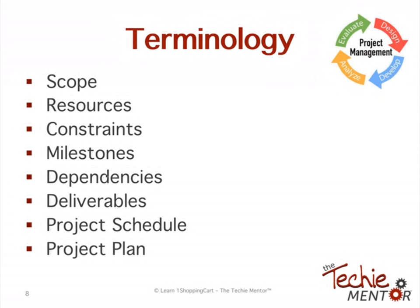So let's talk terminology, and this is project management terminology, okay? You may hear me say some of these things. Scope is what you're delivering, okay? It's your focus of what you're delivering. The reason scope is important is that it helps you alleviate something called scope creep.